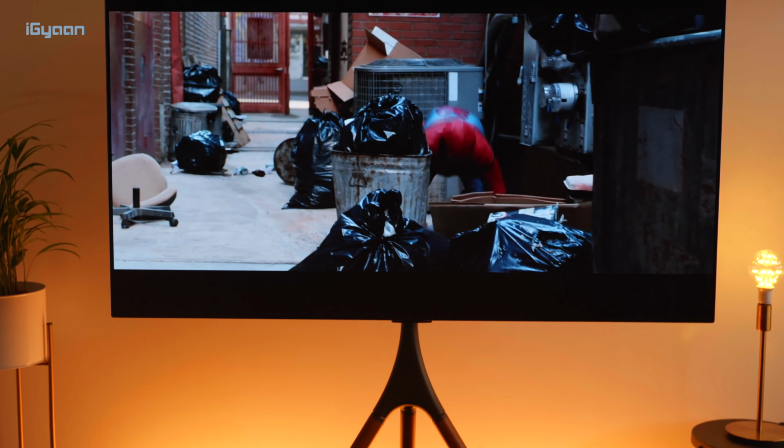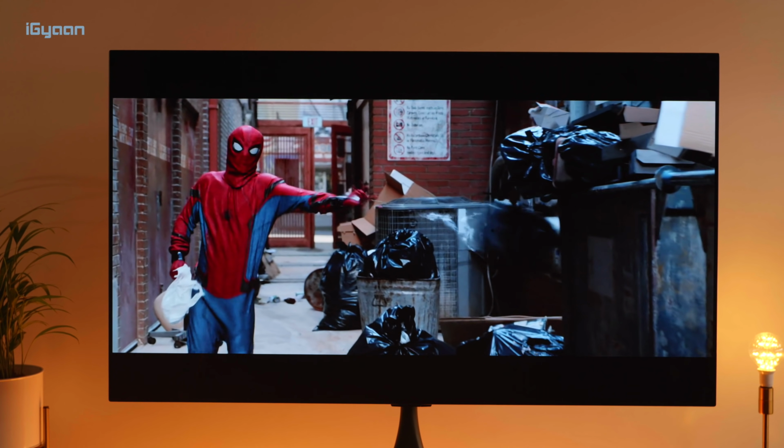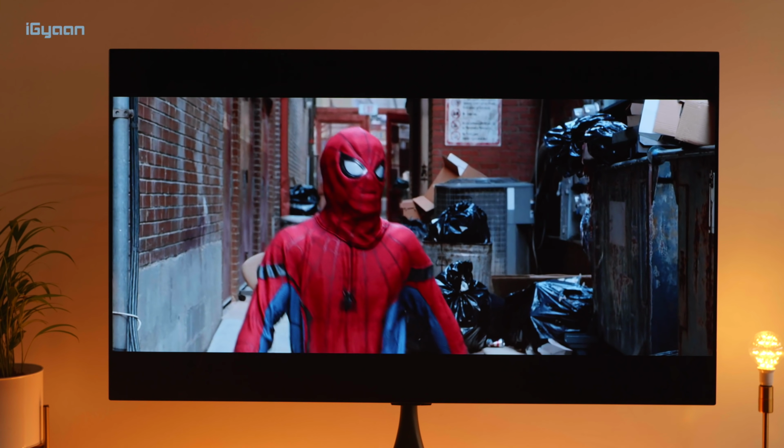So this television line is called the LG G1. It is their 2021 flagship line of televisions. It is available in 3 sizes, so you can choose between a 55-inch, a 65-inch, or a 75-inch panel. All of these are OLED panels, and the new technology they have in this is OLED Evo.